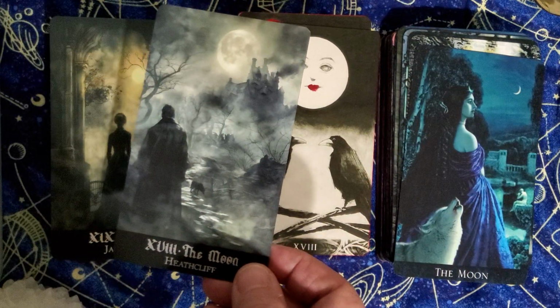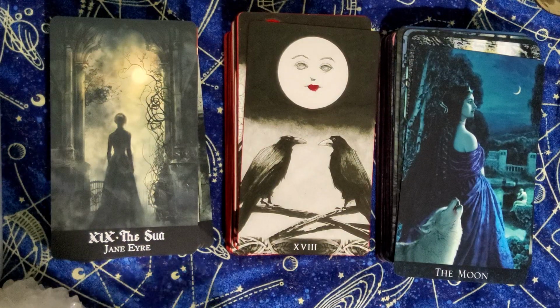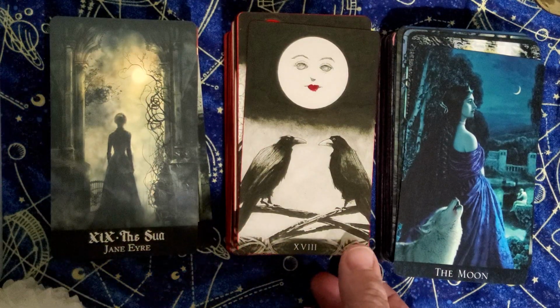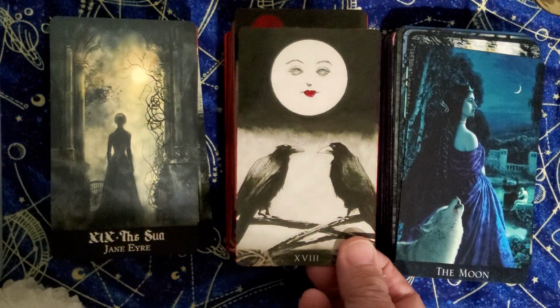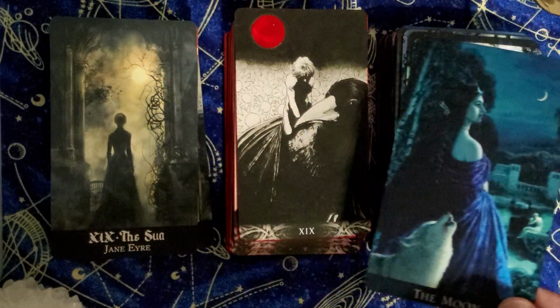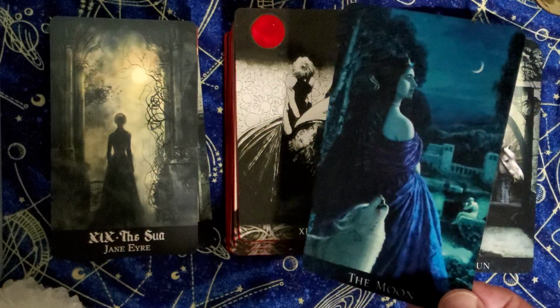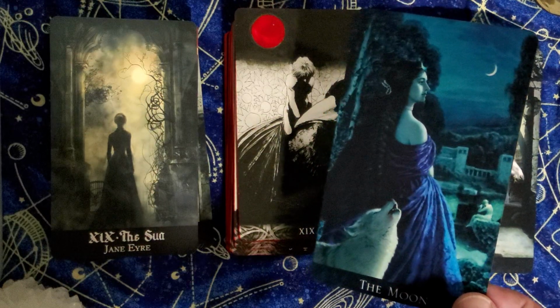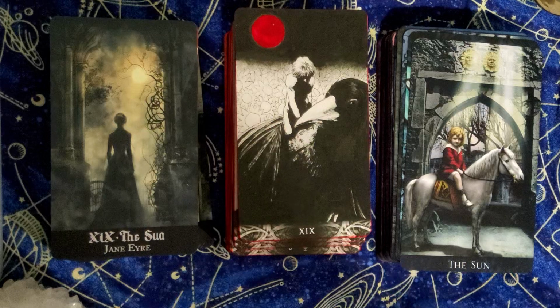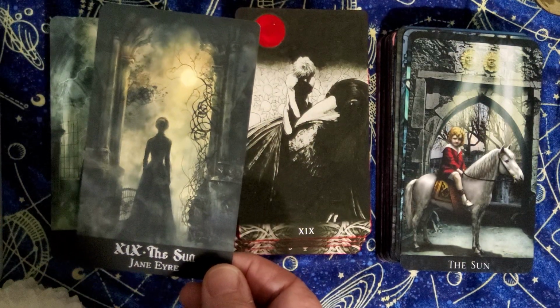Heathcliff as the Moon. It's beautiful. Super simple moon, moony moon. And then this lovely wolf and the girl being kind of lit by moonlight. I love that. The Sun is Jane Eyre.